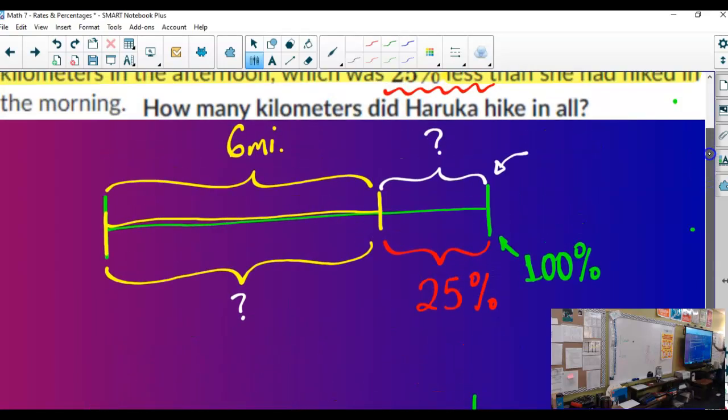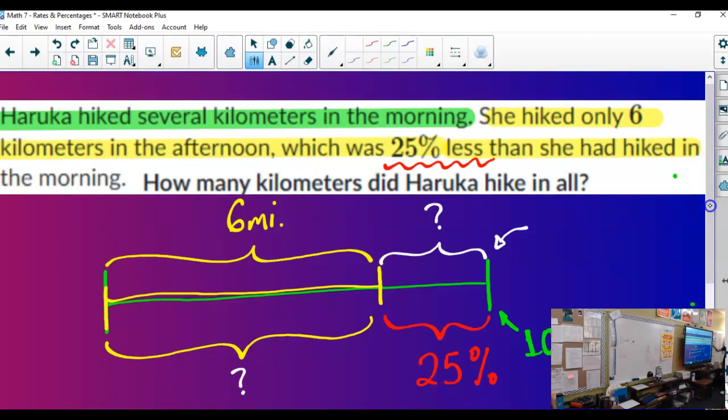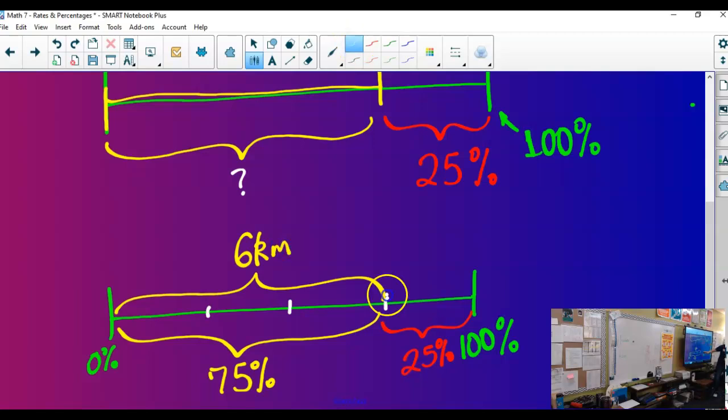And how many kilometers was that 75%? That's the 6 kilometers. So I want you to turn to your neighbor and talk about how you could figure out this 25% that we're looking for.